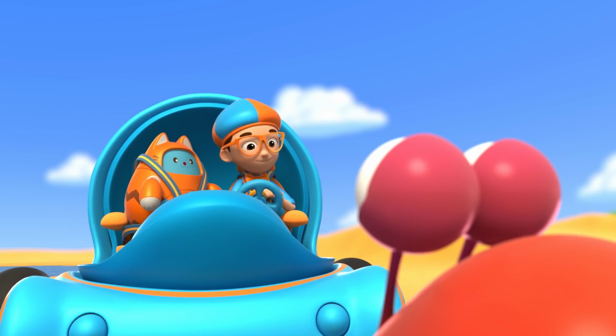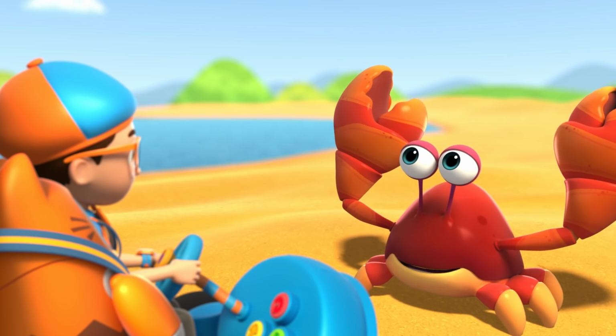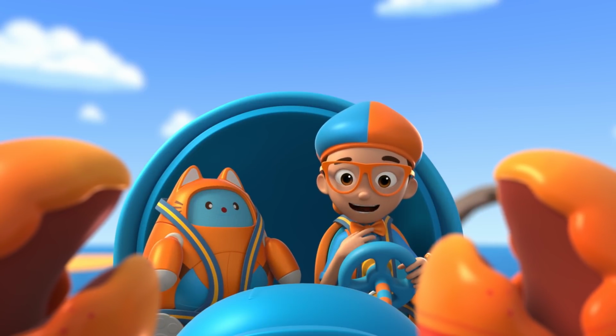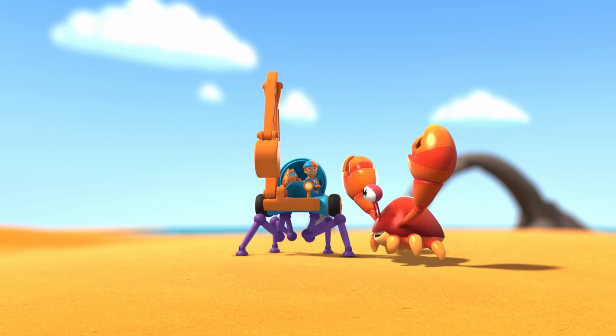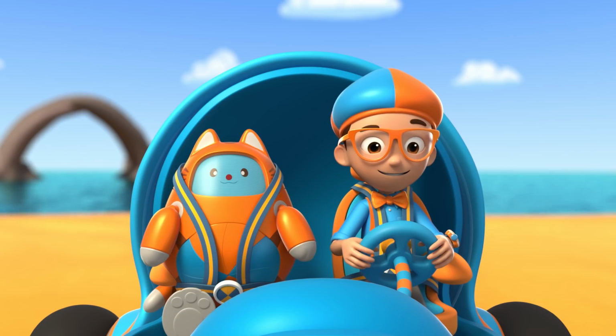Hi, Krabby. It's me, Blippi. And this is my Blippi-mobile. I love it. So, you out taking a fun ride? Actually, Krabby, I'm here because I'm curious if I can build a sandcastle that won't get washed away. You came to the right crab. I'm a planner, digger, and a builder. I can help you, Blippi.